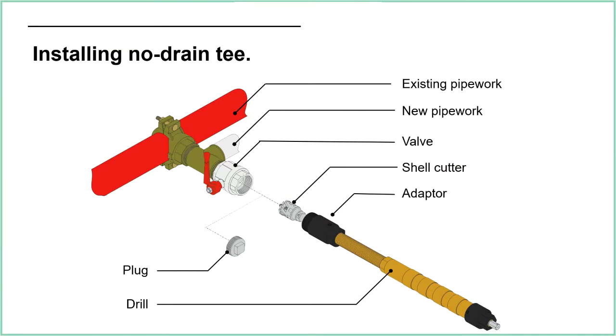I've got a video coming up later which will show you that in action. There is a valve here, but you can see that valve is not in line with the flow. That valve allows us to put the drill on and run the drill in and out, but then that valve is going to be closed. We could put a plug on the end of that valve and then leave it alone. So it's closed forevermore, but our new pipework is running off that T. That valve is not going to affect sprinkler coverage going forward.